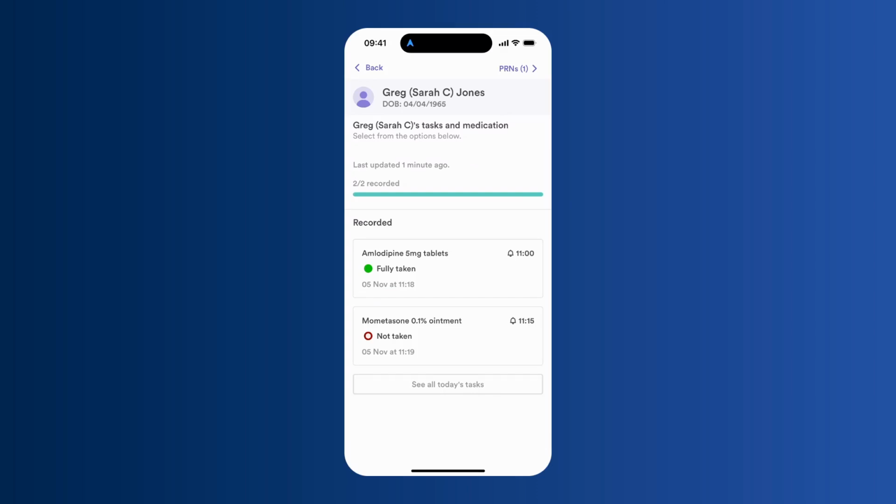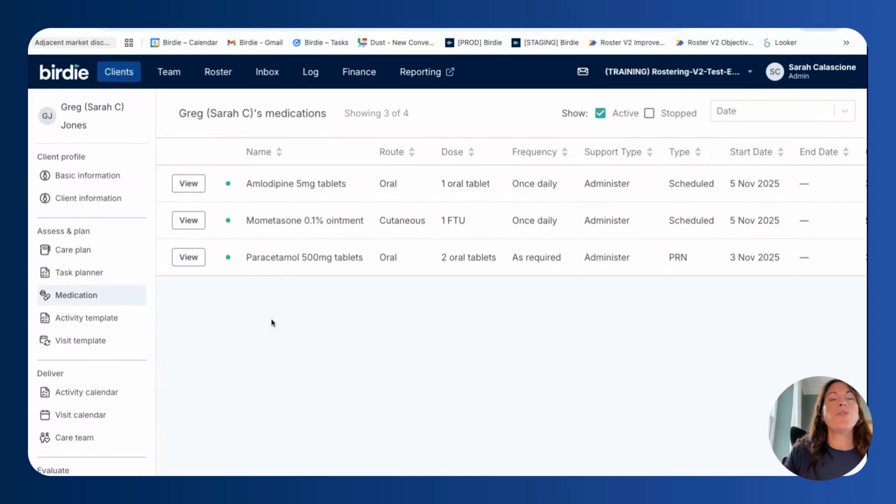So just remember that the app actually has an offline mode. So if I was in a location with no signal, the app caches all of that information and holds it and then syncs with the agency hub when I'm back online. So I'm now going to move my screen to the agency hub again. Cool. I'm back in the agency hub.